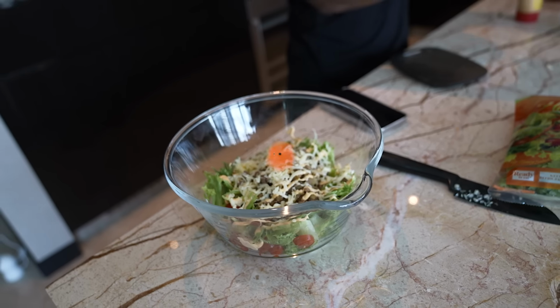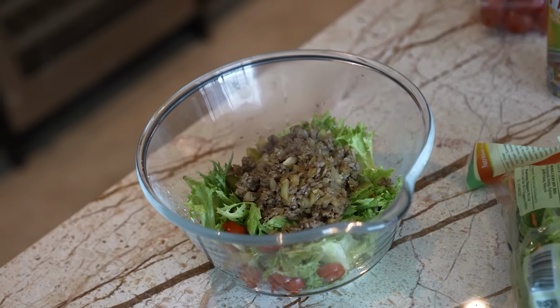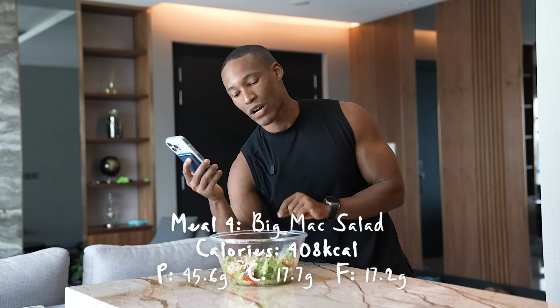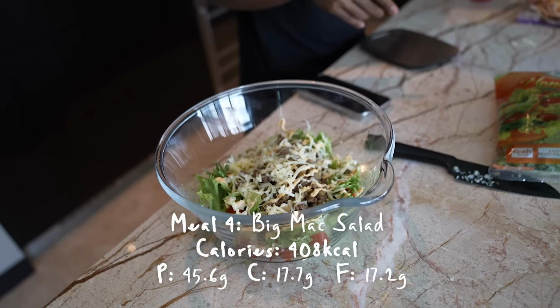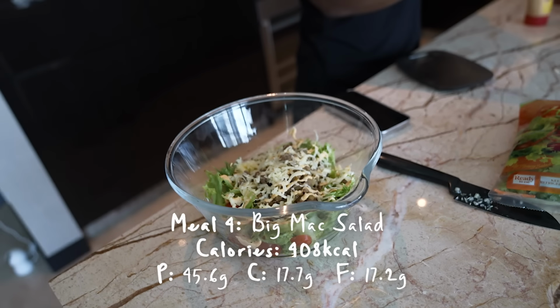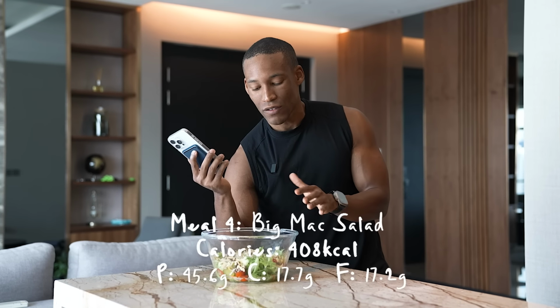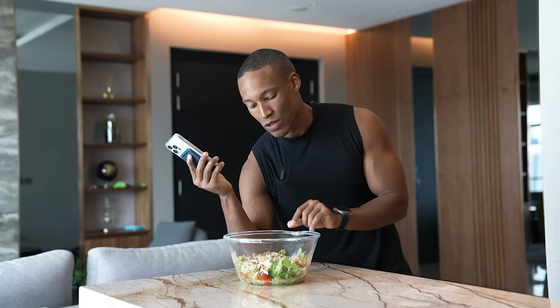The Big Mac salad. The macros exactly for this meal is 408 calories. That comes out to be 17.7 grams of carbs. Out of all of the meals, this is the lowest carb meal. 17.2 grams of fat, and you can save yourself if you have better macro cheese. This is the lowest fats that I could find, and 45.6 grams of protein.